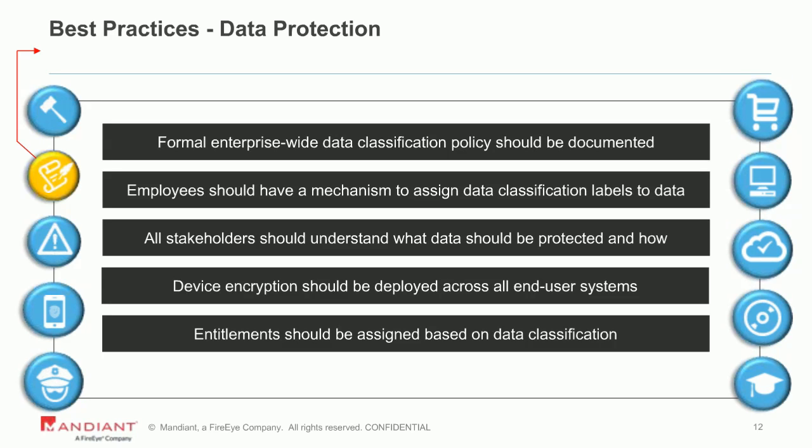So entitlement should be based on data classification. As I mentioned before, the data classification policy should influence nearly all aspects of data protection. Role-based access controls are fundamental to have, but without clearly defining what data people are being given access to based on their role, as well as tracking it, there's going to be a hole in the entire process.